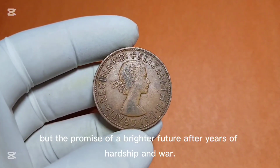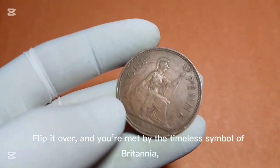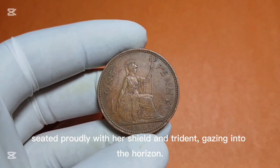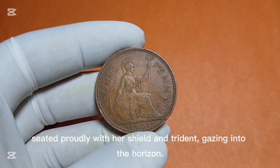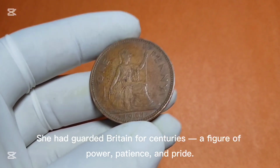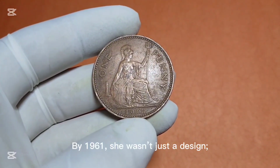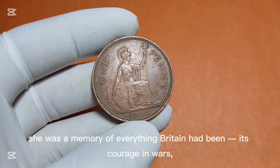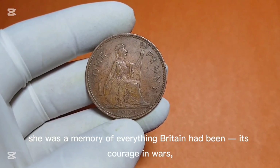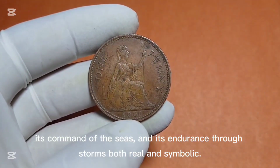of hardship and war. Flip it over, and you're met by the timeless symbol of Britannia, seated proudly with her shield and trident gazing into the horizon. She had guarded Britain for centuries, a figure of power, patience, and pride. By 1961, she wasn't just a design. She was a memory of everything Britain had been, its courage in wars, its command of the seas, and its endurance through storms both real and symbolic.